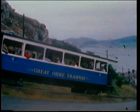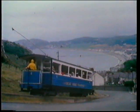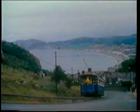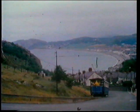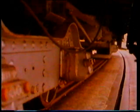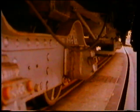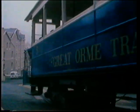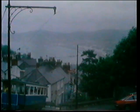Cable-hauled trams have always been rare in Britain, and here in Llandudno, a unique system still exists. Opened in 1902, the cable runs below ground in the street section. The line was constructed in two separate sections, two cars on each. On this typical wet day in North Wales, holidaymakers can get out of the rain and go for a ride up to the Great Orme. The overhead wire is only for communications between drivers and the winding house.